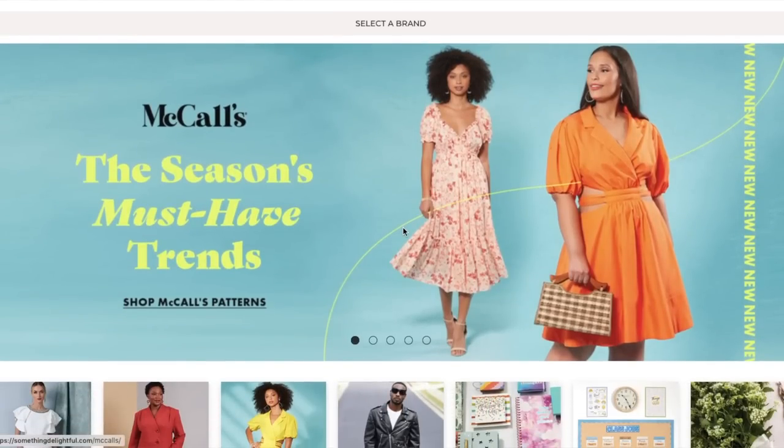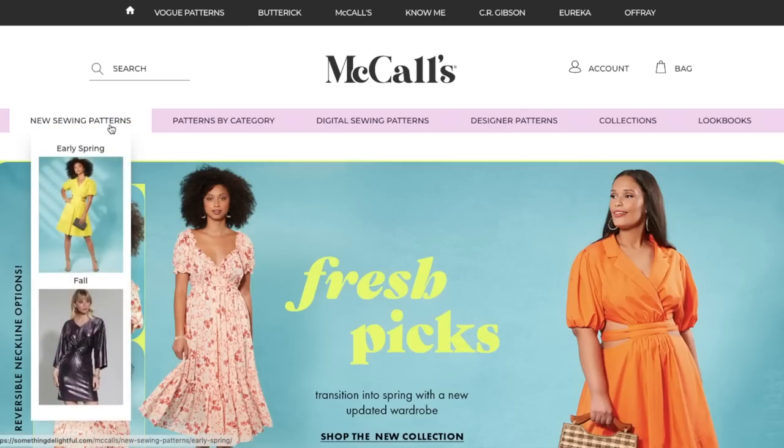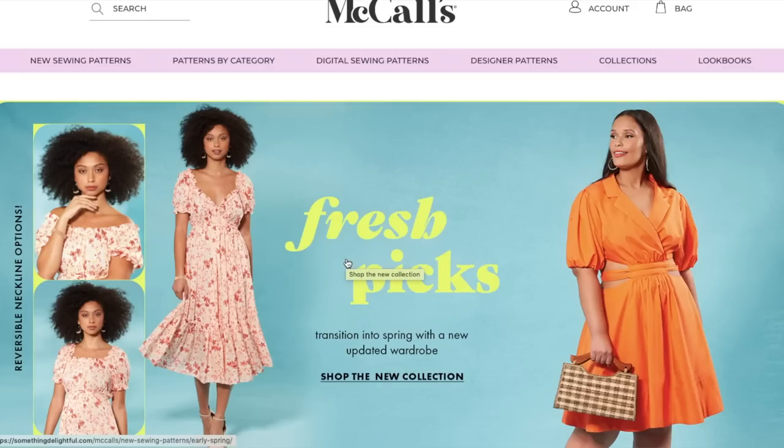Well, at least in the pattern world. It's still very cold where I live. But McCall's came out with their newest collection. Are they still doing like early spring? Is that what we're calling it? Yeah, early spring. So transition into spring with a new updated wardrobe. Shop the collection. Yes, please.